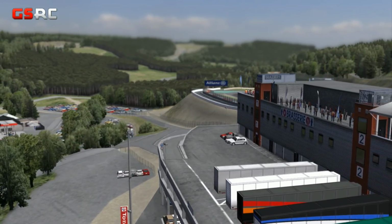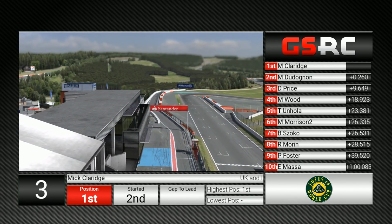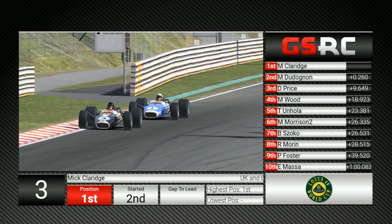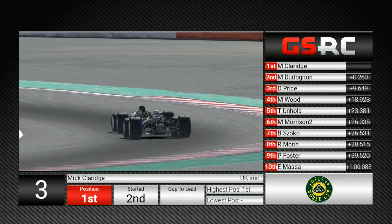Let's go ahead and see if we can talk to some of the drivers. I'm lucky enough to have run down our race winner, and that is Mick Claridge. Mick, here's my take. It was a good thing you got the lead on lap 1 going into La Source for the first time, because Dudignon was fast.